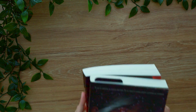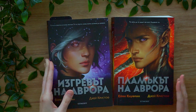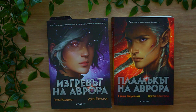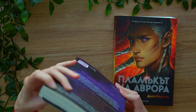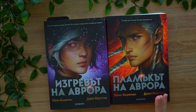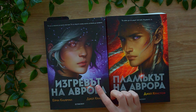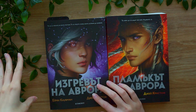The next 2 books I got are actually part of a series, and they are Aurora Rising and Aurora Burning by Amie Kaufman and Jay Kristoff. As you can see, I am already some pages into Aurora Rising, and I read a few pages from this one when it came out in Bulgarian.